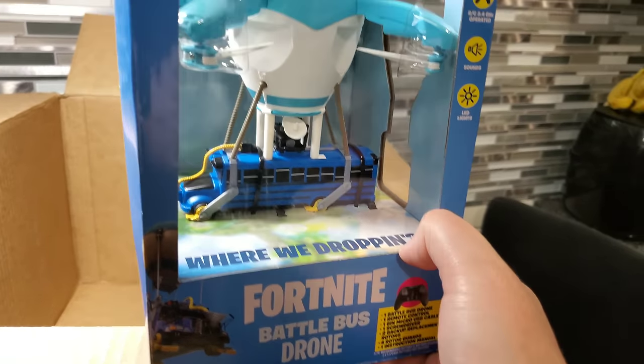Have you guys ever flown a drone before? And look at the packaging. That is really cool. It has the bus in the back, the balloon and everything. Have you guys ever flown a drone? I'm curious. Put your answer. Ethan did, and it went in a tree.